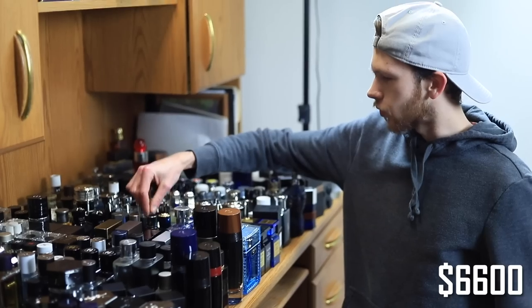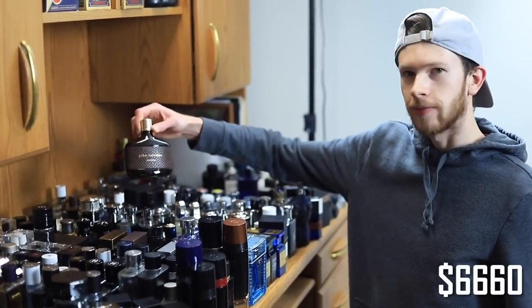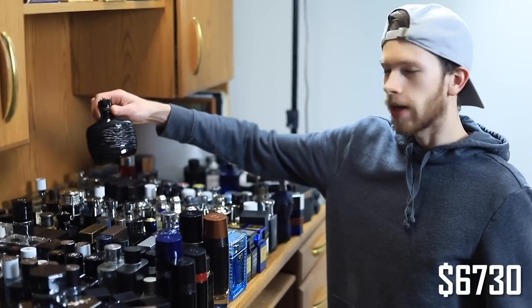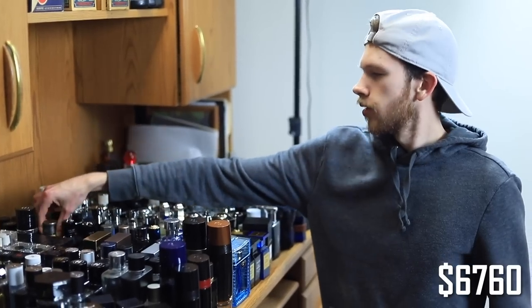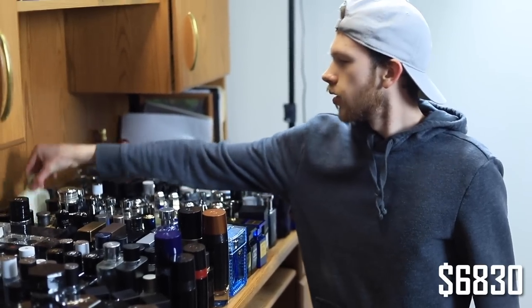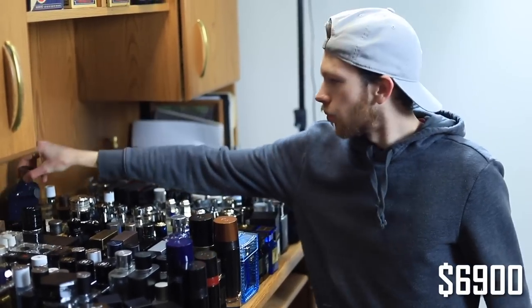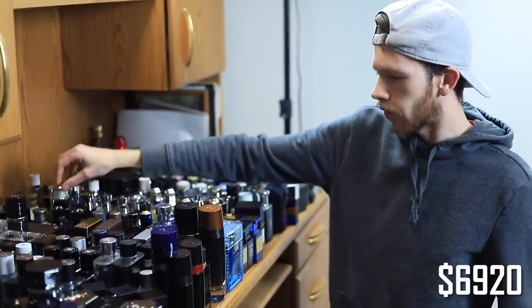Now we got my John Varvatos fragrances. So we got John Varvatos Pour Homme, John Varvatos Vintage, John Varvatos Nick Jonas Red, John Varvatos Dark Rebel, John Varvatos Dark Rebel Rider, John Varvatos Artisan, and then John Varvatos Artisan Aqua, John Varvatos Artisan Pure, and John Varvatos Artisan Blue, and then we do have John Varvatos Star USA right there, kind of an oddball.